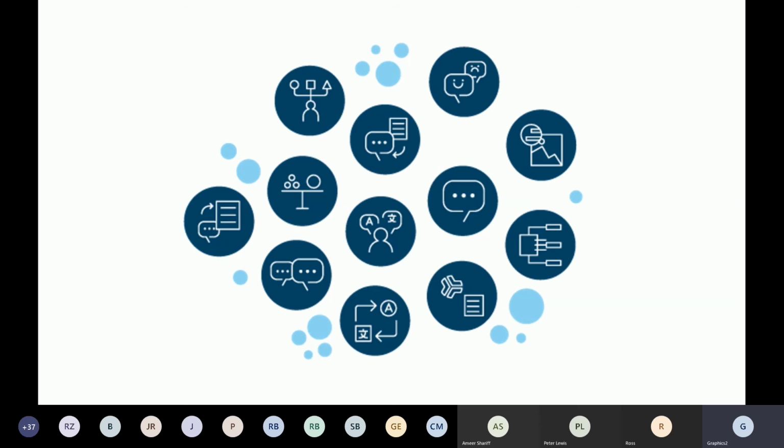There are Lite plans available for all of these, and we'll talk about how you can get your free IBM Cloud account at some point during the presentation here. So it's very easy to start prototyping and experimenting with these things to see what they're capable of.